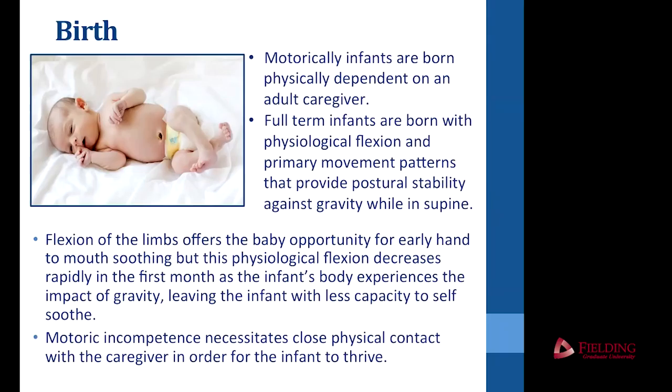So when full-term infants are born, they are born in what we call the physiological flexion, where they have slight rounding of the shoulders, the elbows are flexed up, the hands are often curled, the hips are curled in, and the knees are all curled in. And this serves many purposes, one being it really places the baby in a position of already being able to fight gravity. Quickly after a baby is born, gravity acts on the infant, and the infant goes into a more extended type of posture.